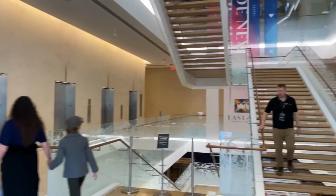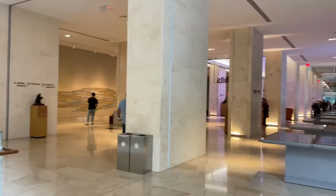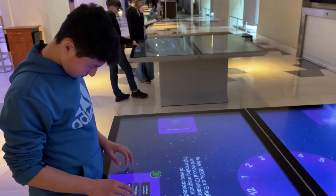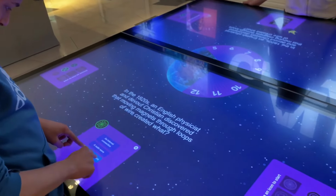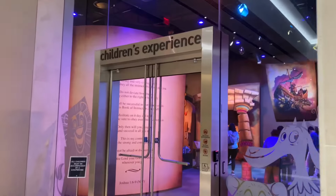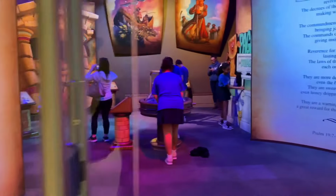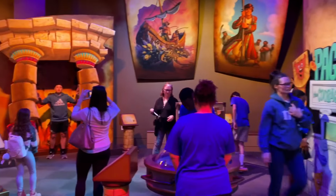This museum has a total of 8 levels and 430,000 square feet of different displays and attractions that you can enjoy, including these awesome digital displays that are interactive. On the main level is this children's experience, which is pretty much set up for more of the younger kids to have fun with different games and attractions, but also some fun stuff for the adults as well.